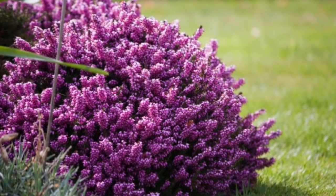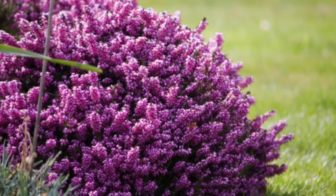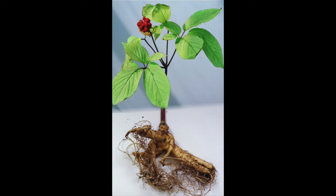Heather flowers: diuretic, antiseptic, anti-inflammatory, and good for arthritis. Ginseng roots: immune system booster. Improves energy, improves mental capacity, anti-inflammatory, and helps reduce hangovers.